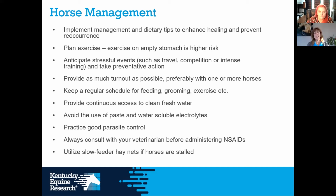Avoid the use of paste and water-soluble electrolytes. And this is one you have to think about, because if your horse is exercising hard and sweating, you do want to use electrolytes. But if you know your horse has a history of or is currently suffering from gastric ulcers, electrolytes can exacerbate them. They're not going to cause gastric ulcers for the most part, but think about it as putting salt on a wound. It can certainly make it hurt.